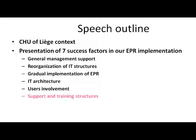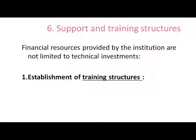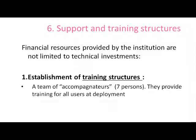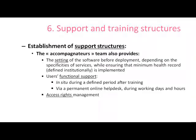The sixth success factor in our mind is the very important implementation of training and support structures. The financial resources provided by the hospital were not limited to technical investments, but we also have training structures, a team of 7 people, which we call the accompagnators. These are the people that provide training. They do the parameterization, but also the teaching for all users at any stage of deployment in 2 training rooms on 2 sites. So they provide setting of the software, they provide functional support for users, and they also provide the management for access rights.